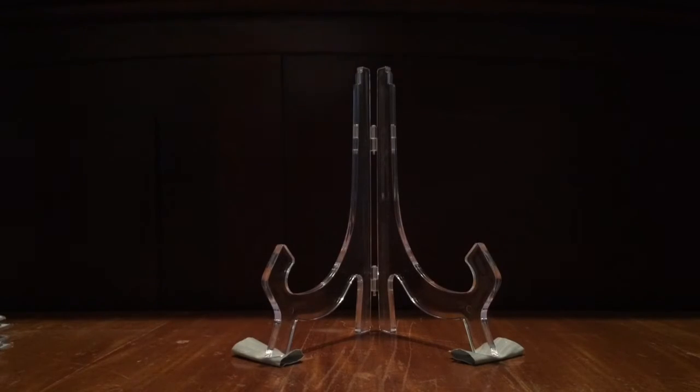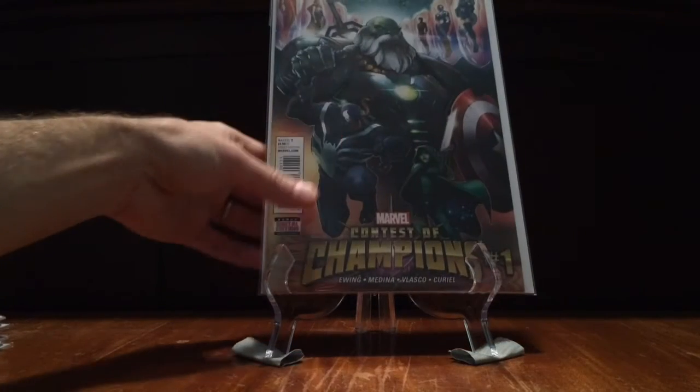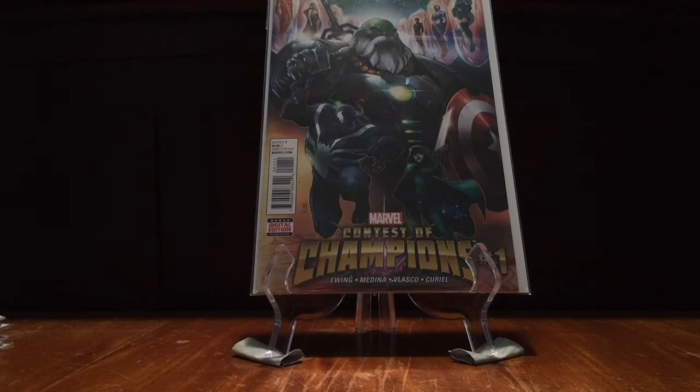And here's a story that I think is definitely a pickup. This is Contest of Champions. This is the regular cover. Contest of Champions, if you haven't read it yet, spoiler alert, contains the first appearance of a character named White Fox. She was part of a Korean, I want to say Korean, or maybe it was Japanese, I'm not sure, but it was a web series sort of for the Avengers called Electric Rain. And she was pretty popular in that series.